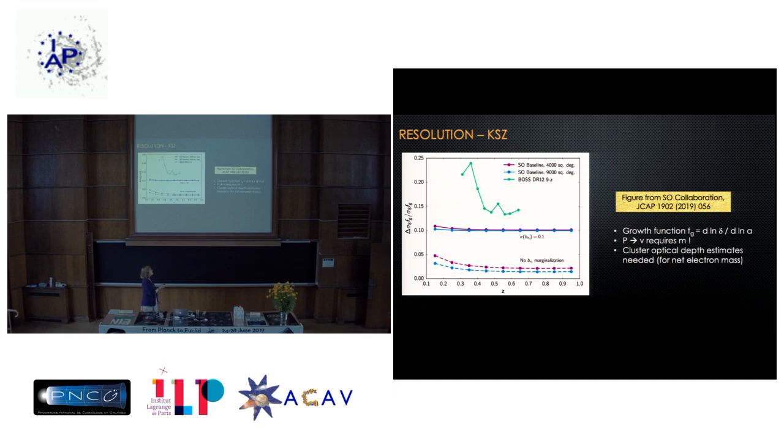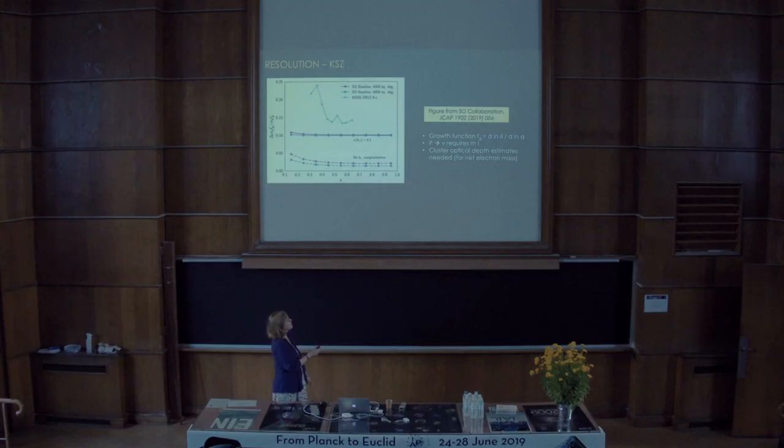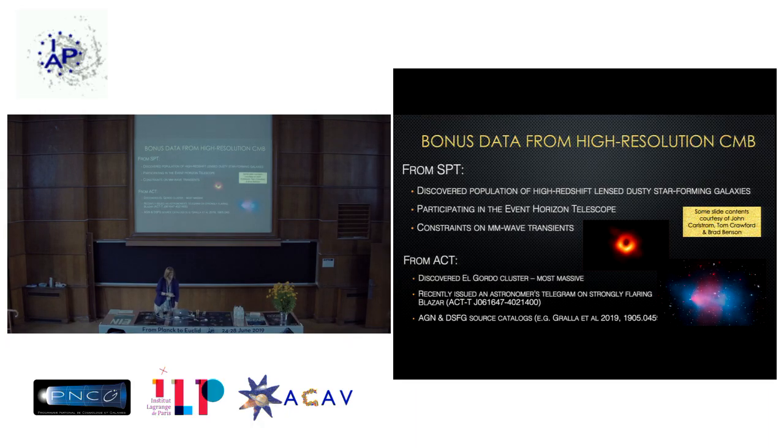And so to do that, you have to have some way of estimating the mass, and so that's the mass of the electrons, which are the ones participating, and so you need a cluster optical depth estimate. That's the difference between these sets of curves for these estimates of the growth rate of structure from Simons Observatory. And then this is just showing some bonus data from high-resolution CMB.